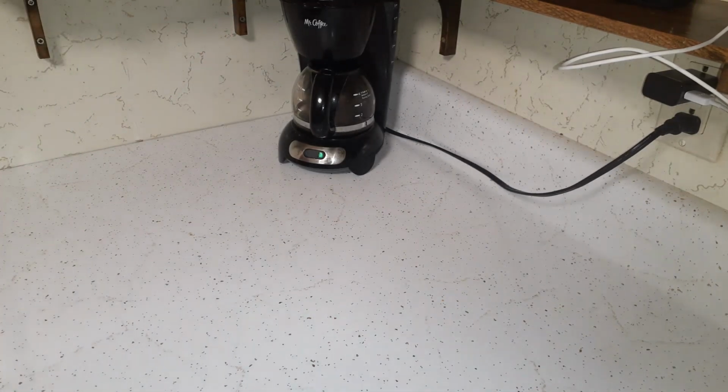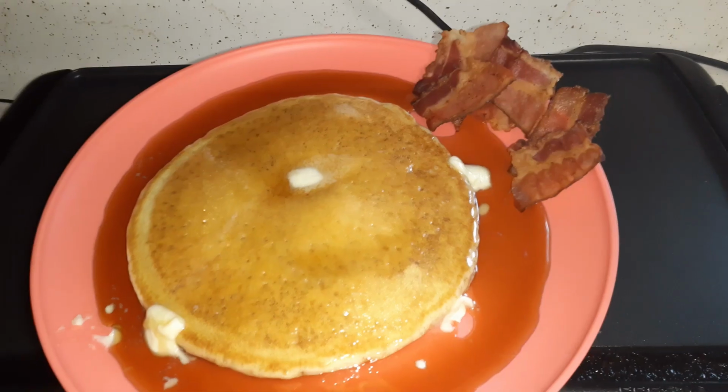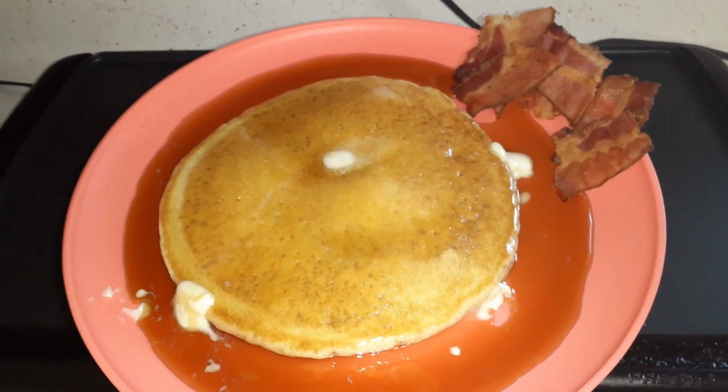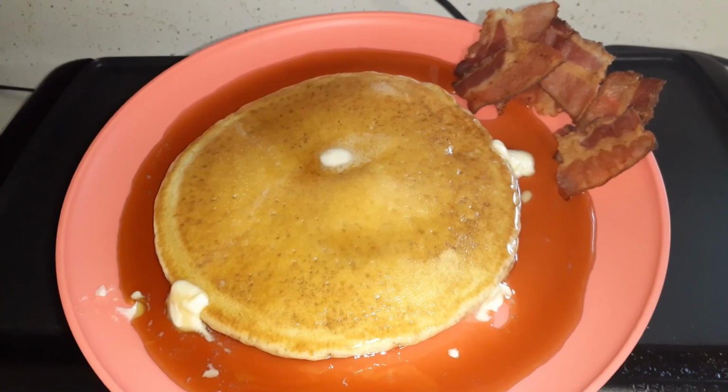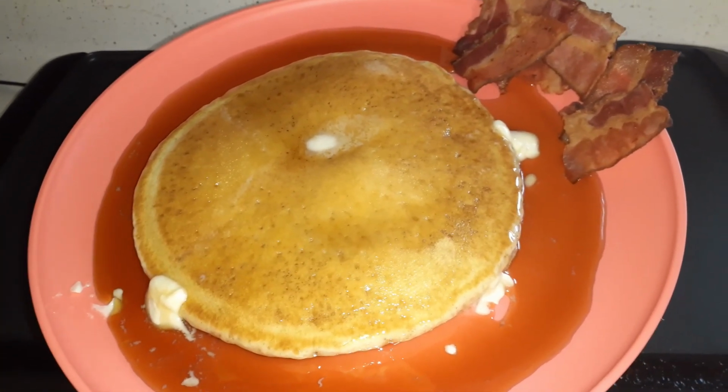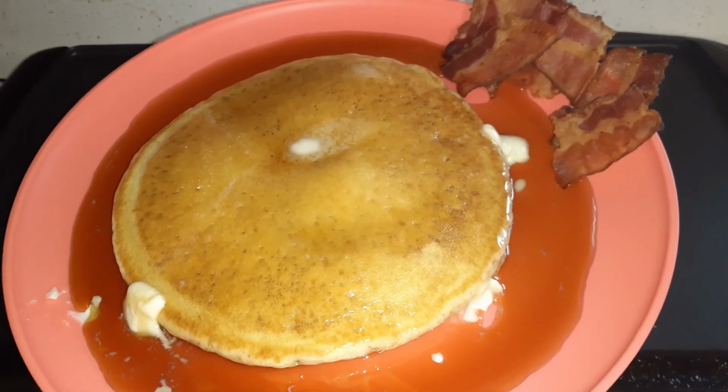So yeah, I'm going to get the griddle out now and start frying up some bacon. All right, everyone, so here is breakfast, and that's just one pancake and some bacon. So, all right, I'm going to eat, and I got to get ready to go to the food pantry, so stay tuned.